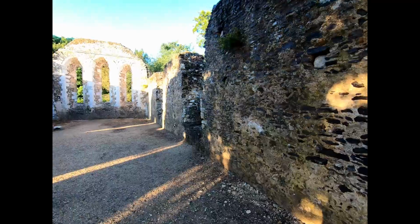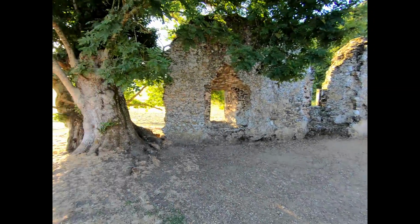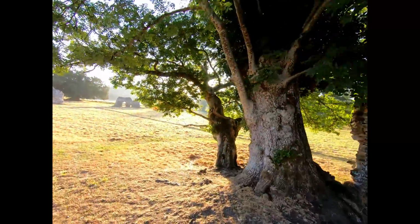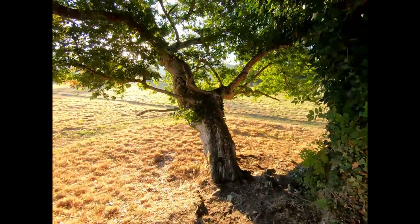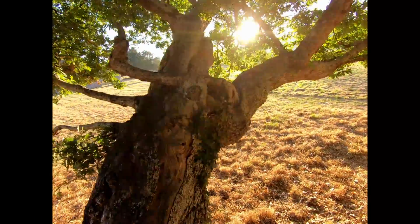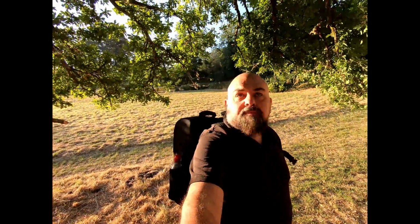This is the inside of the building here. I do love the way nature's taken this back though. Quite beautiful trees that the kids have been quite obviously climbing on, which I prefer the kids to climb on rather than climb on a historic structure. You can see here on the outside of the building here.